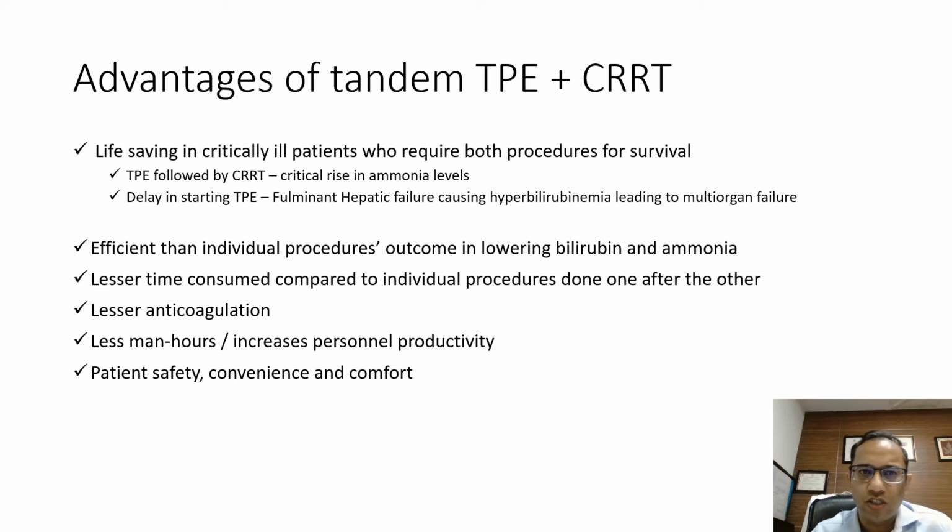So the disadvantages of the individual procedures are the advantages of the tandem plasma exchange and CRRT. It's a life-saving procedure in which both therapies are combined together, and obviously each one is going to do its role, and differently sized molecules which are offending agents can be removed. It is efficient, less time consuming, with lesser anticoagulation, fewer man hours and less power. Patient safety, convenience, and comfort are utmost in these tandem procedures.